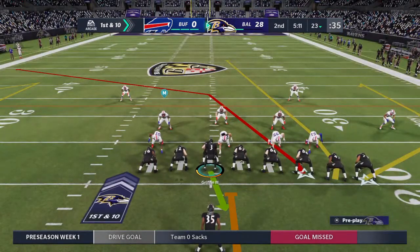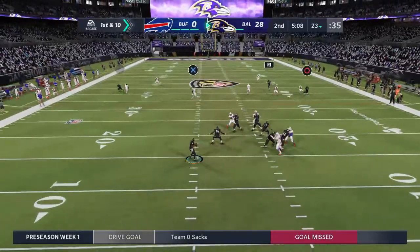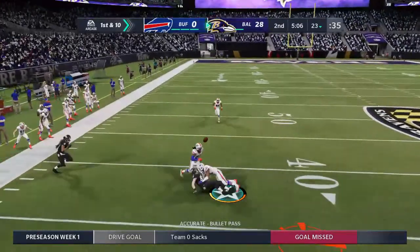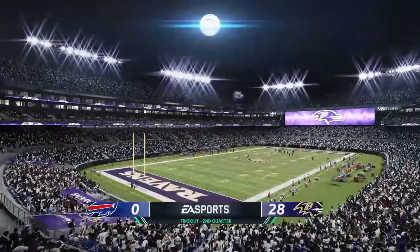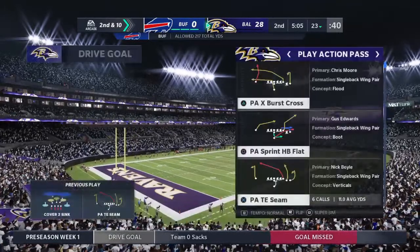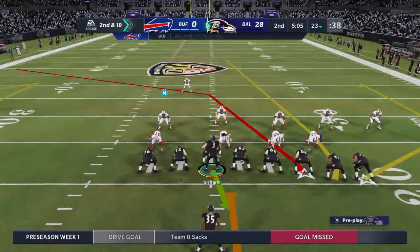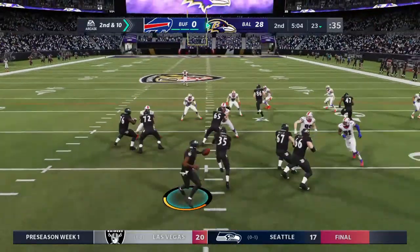They're coming out with a jumbo package to start the drive. And that's going to be incomplete. Too tough to hold on to that one in second down. Ravens going to use their third and final timeout. And with that, they're now out of timeouts. And still plenty of time remaining here in this second quarter.